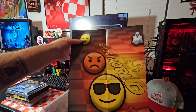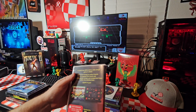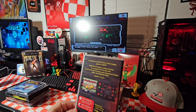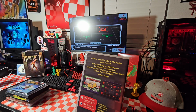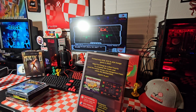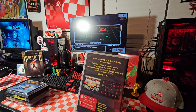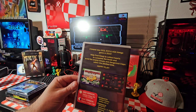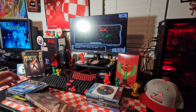So that's Emoji World. Again, I have not played this yet. This is one of the ones I have not played. And let's see what's here. It's a brand new OCS, ECS, AGA Amiga game in 2022. Help cool emoji to collect hearts to complete the levels and avoid the enemy emojis and dangerous traps within the told time. Oh, it's a time game. So if you're not into timing games, this one's not going to be for you.